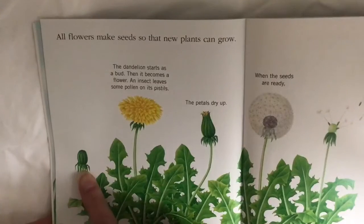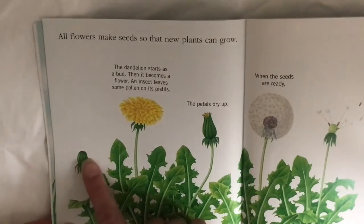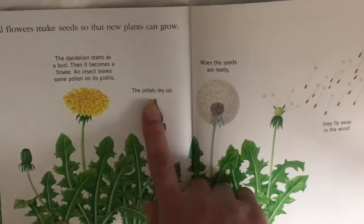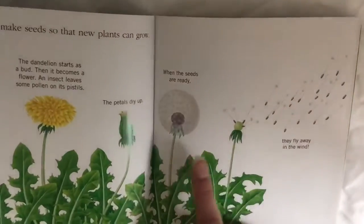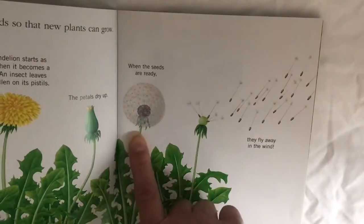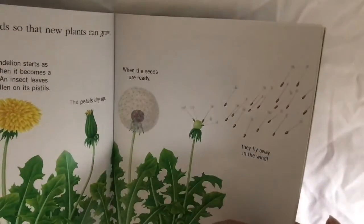The dandelion starts as a bud, then it becomes a flower. An insect leaves some pollen on its pistils. Okay, so an insect will bring pollen from another flower to this one, helps it to grow, and the petals dry up, and inside it's forming these seeds. When the seeds are ready, then they fly away in the wind. Sometimes people supply the wind, and they'll pick the dandelion seeds and blow them and cause them to fly away in the air. You may have done that before yourself.